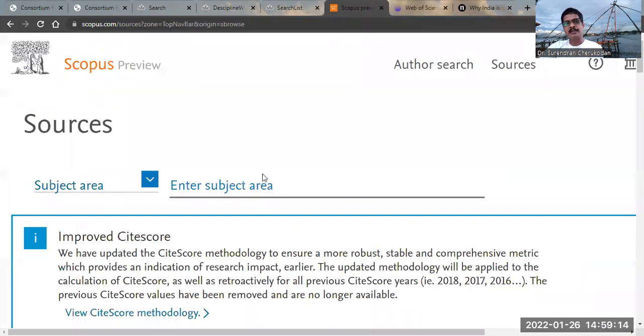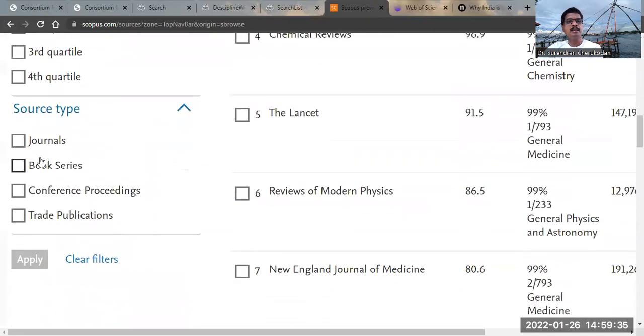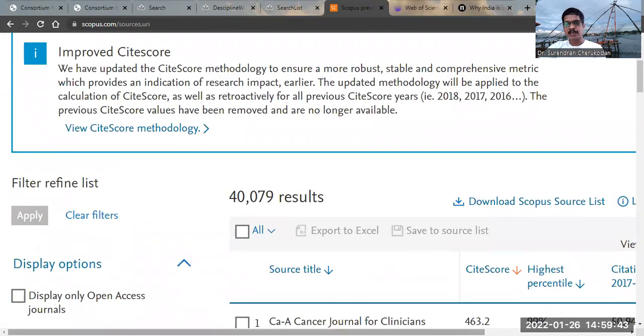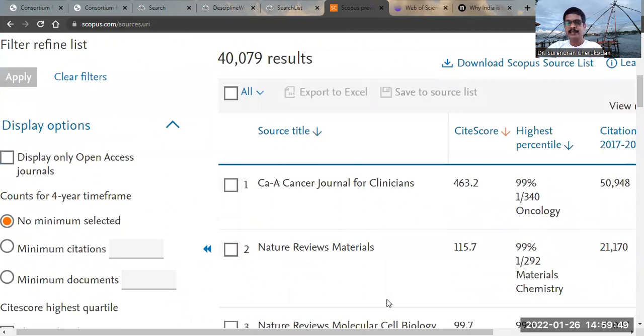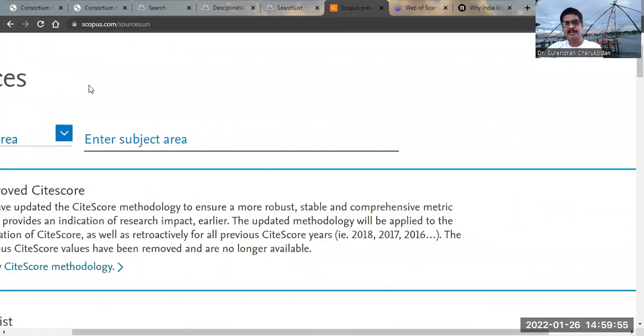And what about the Scopus database? Though Scopus is a paid database, the preview page of Scopus is free to all, where you can search authors and sources. When you click on sources, you get the number, 43,000 publications. If you want to identify journals only, go down, select source type journals and apply. Now you get the number of journals indexed by the Scopus database, that is 40,000. It is ranked on the basis of CiteScore, a journal metric introduced by Scopus itself.